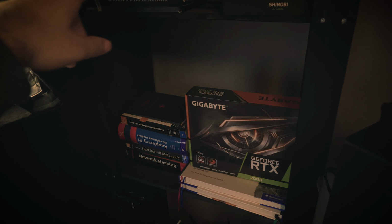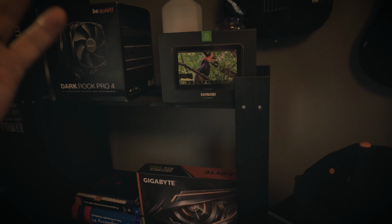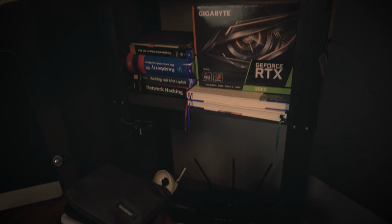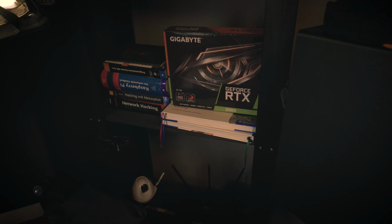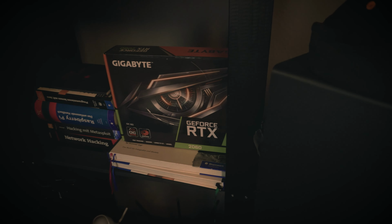So we have the CPU fan over here, then some cases, because I like to keep the boxes. My wife always complains about me keeping the boxes, but I think you can relate to that. Well, we need boxes in case you want to sell them or whatever. So this is the RTX 2060 box. We have some books over here about hacking and stuff like that, because I'm still a geek. So we have an access point and another camera, which is not plugged in right now. Another switch down there.